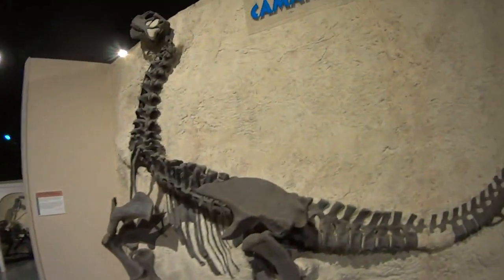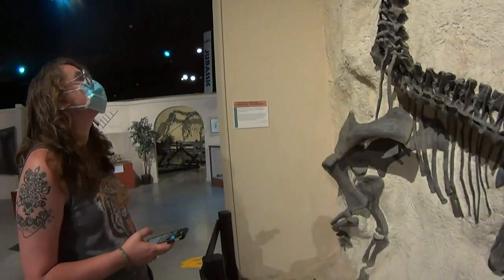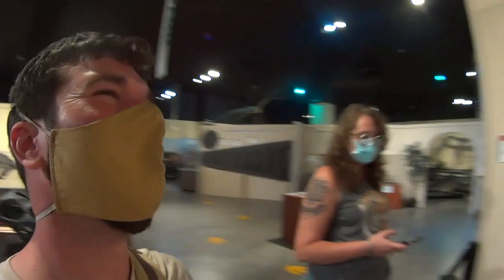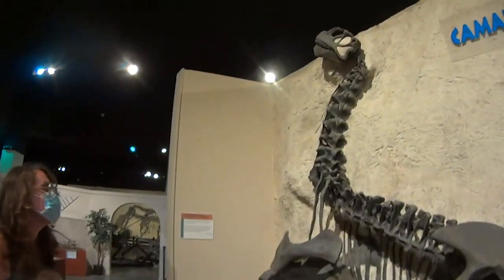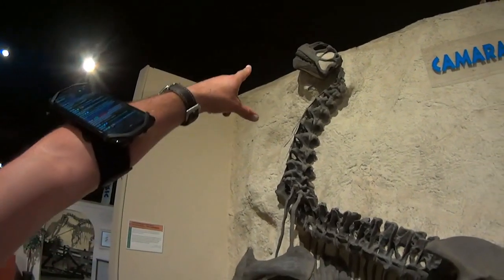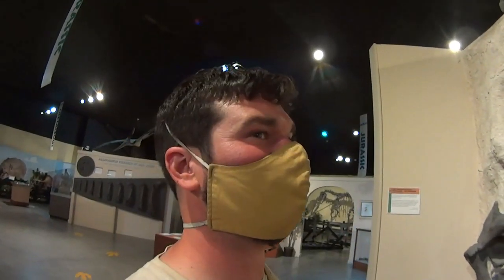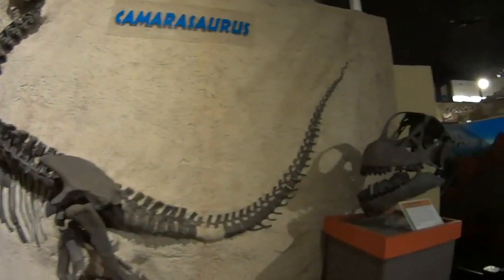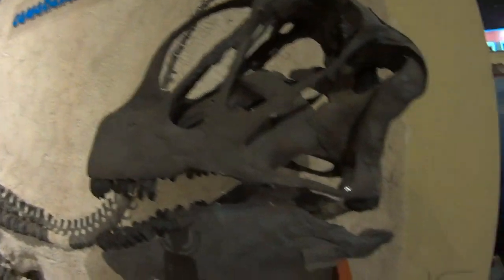So yeah. Right here. What's this dinosaur, Laura? The Camarasaurus. Yeah. It also says it right there. So the skull that I have is actually based on this specimen. I inflated it a little bit to make it closer to an adult size, but this is about the size of an adult Camarasaurus skull right here. So significantly larger than the one that I have at home in my office. But yeah, pretty neat.